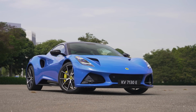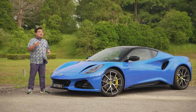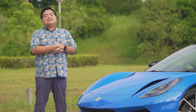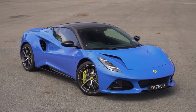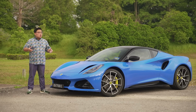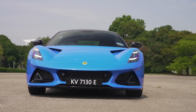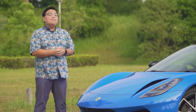Now let's talk pricing. The Emira starts from 479,000 ringgit, which sounds tempting, but there is a big catch because that is the tax-free Langkawi price. With full taxes and duties included, the price swells up to over 1.2 million ringgit, which is insane. That's almost 3 times the price. That just goes to show how absurd the car taxes are in Malaysia. So at over a million ringgit, this doesn't really make a lot of sense, but at the tax-free Langkawi price, it starts to make a lot of sense, and that's precisely why this car wears a Langkawi KV plate. If you know, you know.